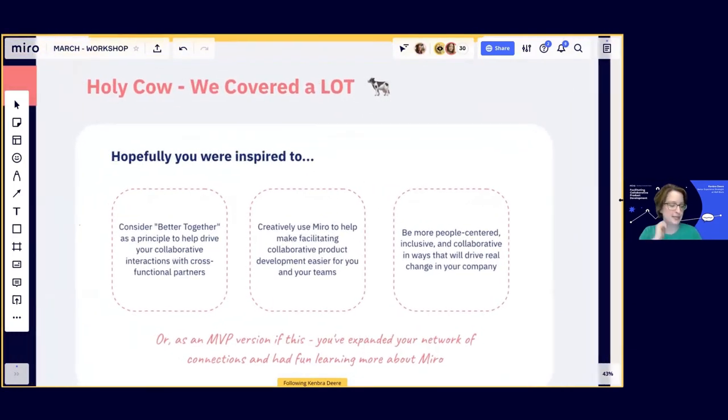What we're hoping is that the board is a reference that you feel comfortable coming back to and noodling on later. Again, we'll have some templates out in Miroverse soon, some of the ones that you saw, but beefed up a little bit, a little more robust for you.